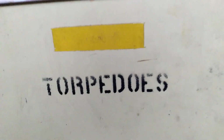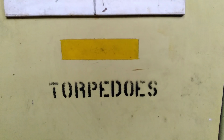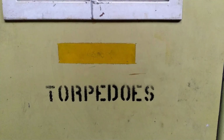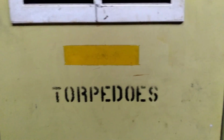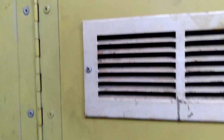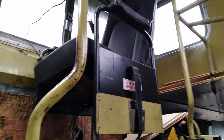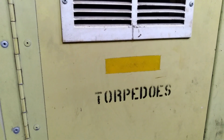This is where they kept torpedoes. No, we don't sink land ships. A torpedo is a signal device. I believe it had a chemical similar to gunpowder, essentially. And when a brakeman or a flagman needed to keep a train a certain distance from standing equipment or whatever reason, they would put torpedoes down.